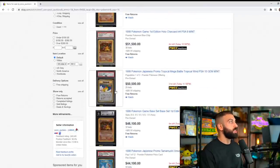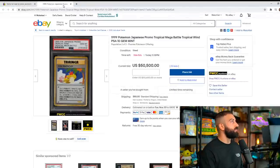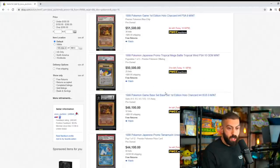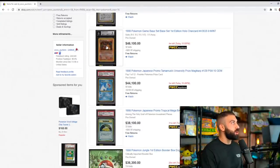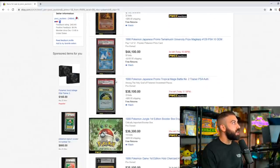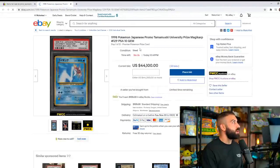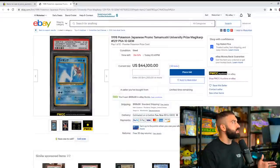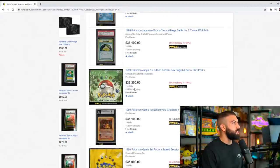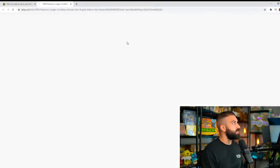We got some more Charizards, huge trophy cards, a Tropical Mega Battle trophy card that's already at over $50,000. Some of these are going to start popping off really shortly. A 9 Charizard in mint condition, over $45,000. We've got the University Prize Magikarp, another trophy card that's over $44,000 in perfect Gem Mint condition. I believe there are over 1,000 of these that were awarded. There is another Jungle booster box at $36,000. Let's see if that is still there.